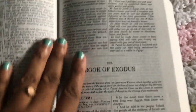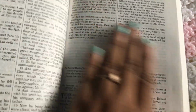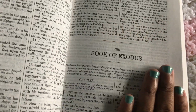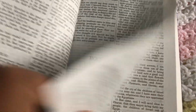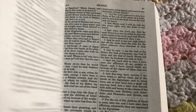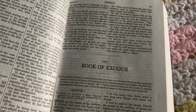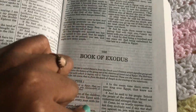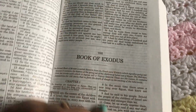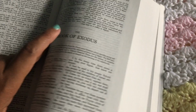Okay, so I just wanted to show you that, you know how in some Bibles it'll end with one book, and then it'll be nothing here, and it'll start a whole new page with the next book of the Bible. This one, it just continues right to the next book of the Bible. So I would prefer it if it didn't, but it does. So I wanted to show you that just in case you're not about that.